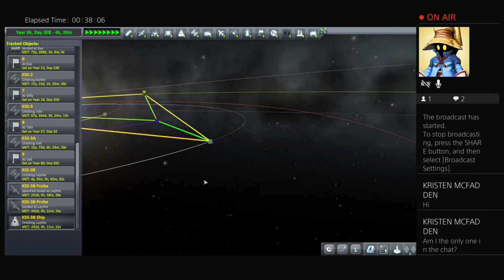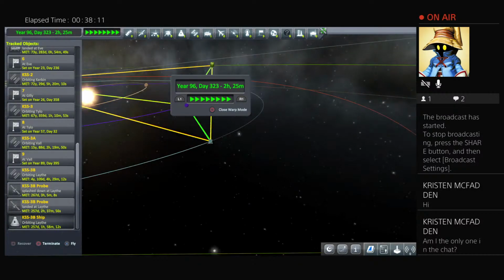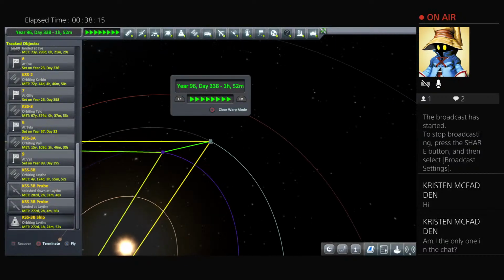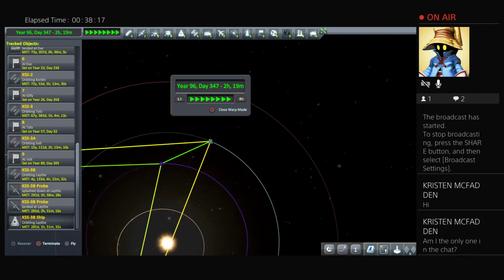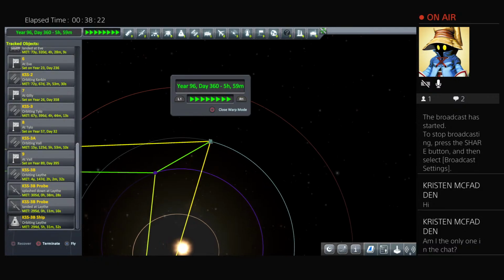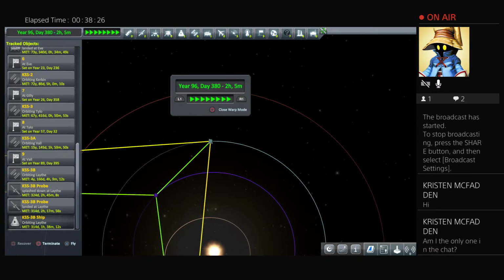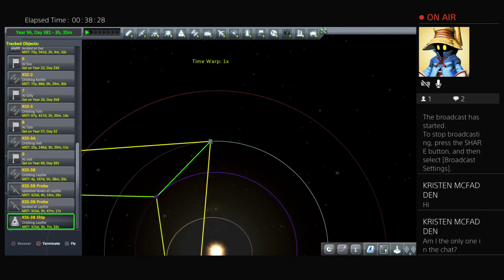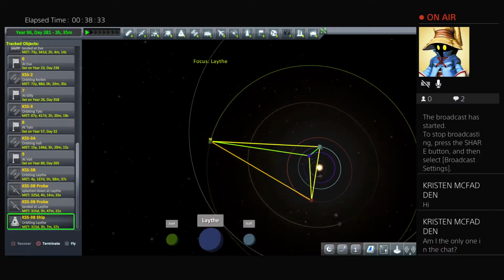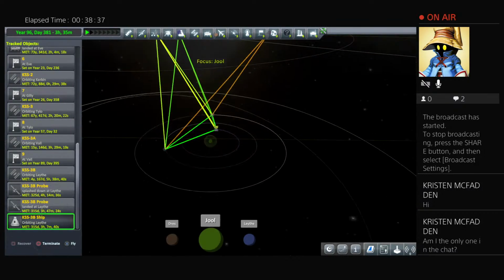Alright, we are quickly approaching our destination in Kerbin's orbit relative to Laythe for the transfer window. We're just waiting for that line to line up with the edge of Kerbin's orbit. And Kerbin will be at the edge of its orbit right about there. So let's cancel our time warp. And cycle over to Laythe. Zoom in. Let's actually put our focus on Joule.